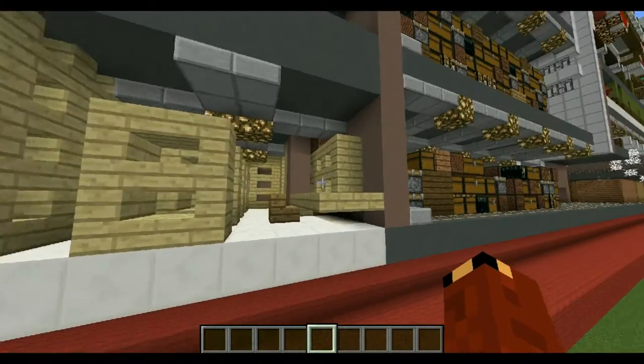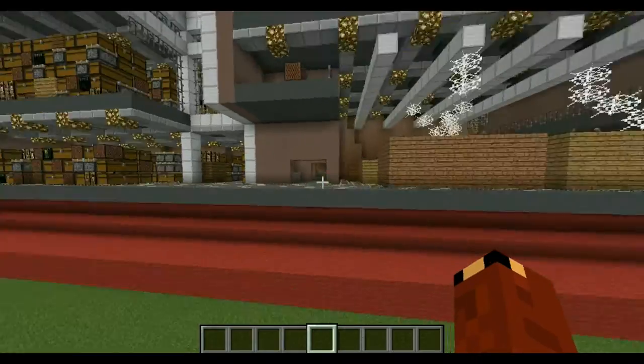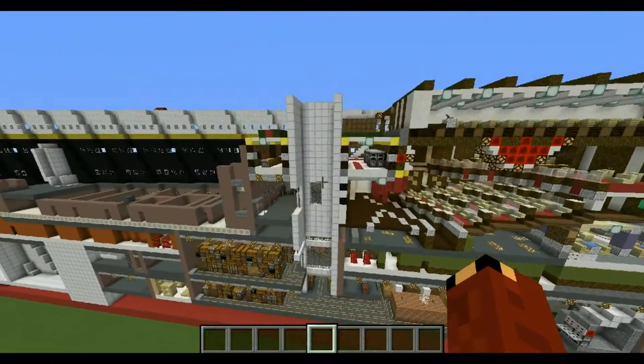Mail time. Here's the mail that never fails. It makes me want to wag my tongue. When it comes, I want to yell mail. Remember that? I remember that. I was a youngster when that happened.